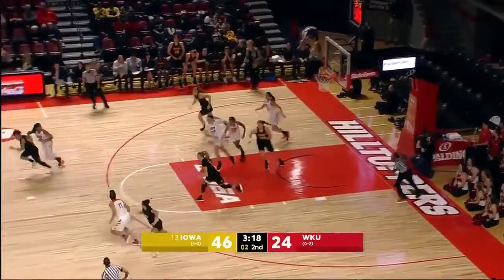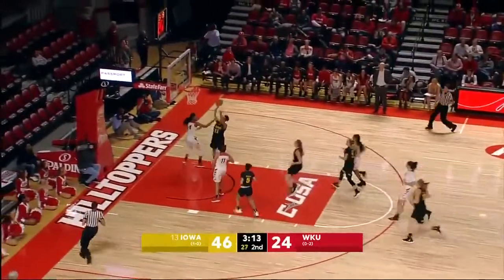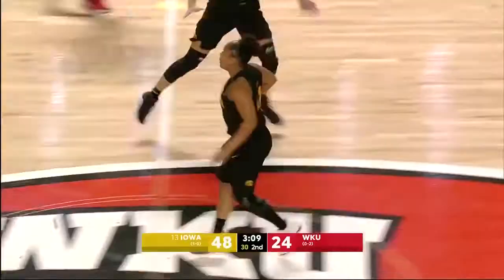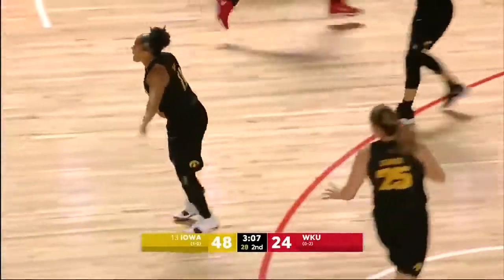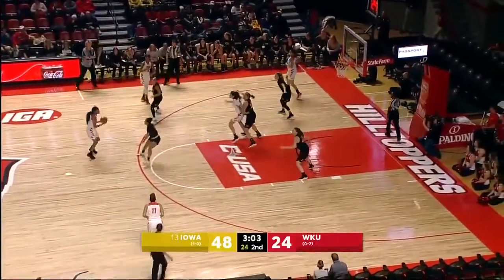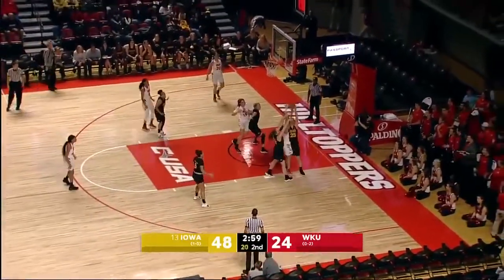Porter trying to force it to get up there, turns it over instead. Iowa running the other way. Guess who's at the other end of it and puts it in for 2 is Tania Davis. They are just so quick and get down the court. It's going to make you pay for any mistake that you make. 48-24. They've doubled the Lady Toppers up again.